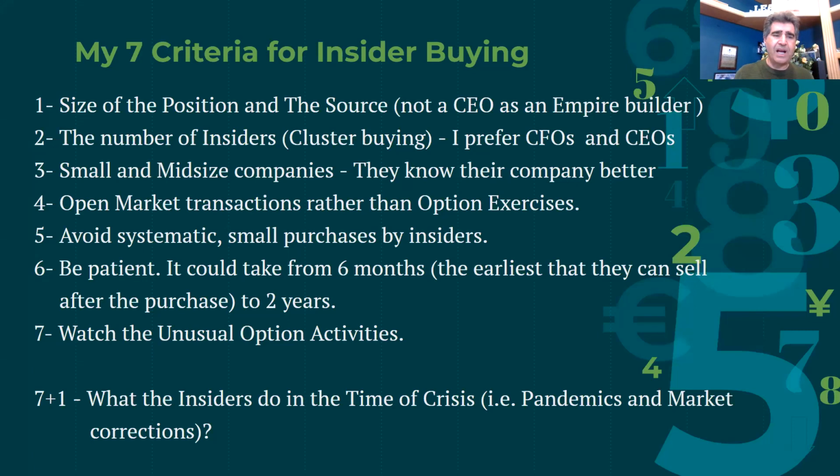The fourth thing is I definitely want to have open market transactions rather than option exercises, because when you screen, you see a lot of activities are happening, and then you find out there were some bonuses, or the options were being exercised, and because of that, they had to buy or sell something. So I'd rather just have fresh, open market purchases.